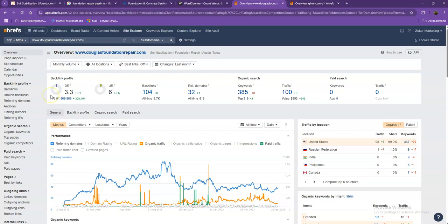Well, we have here Ahrefs, one of the paid tools we're using to get some more information on the back end of your website.